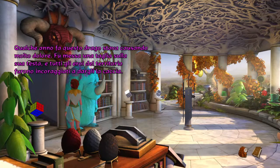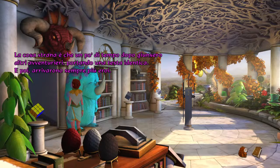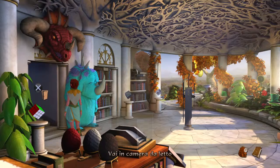A few years ago, this dragon was causing a whole lot of grief. A bounty was put on its head, and all heroes of the land were encouraged to hunt it down. 40 brave warriors penetrated its lair and slew it. They brought the head to the palace where it was displayed in triumph. The strange thing was that a bit later more adventurers came carrying an identical head. Then more and more heroes arrived.